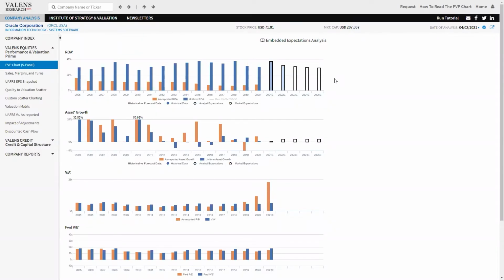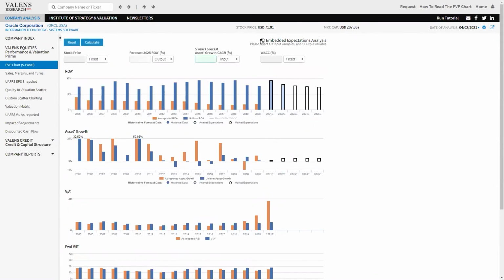These white bars are what the market thinks Oracle is going to do for the next 5 years, based on the fact that Oracle is a $210 billion market cap and a $72 stock price company. If you want to think that Oracle is going to have its stock price rise over the next couple of years, you need to believe it can do better than these expectations. You need to think that Oracle isn't going to have returns fall to 29%. You need to say, I think returns are going to be 30, 31, 32%, and that growth can stay here or be higher. All right, let's just look really quick to see what this could mean.